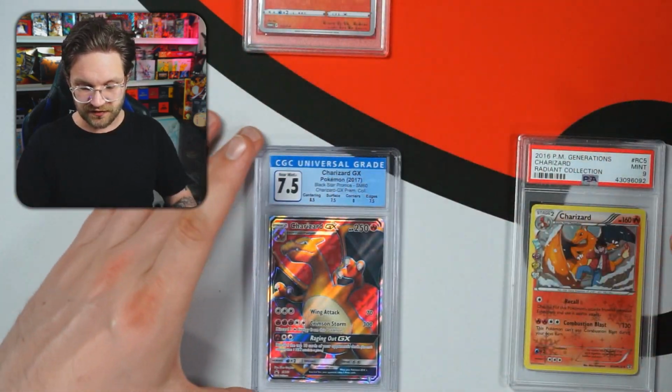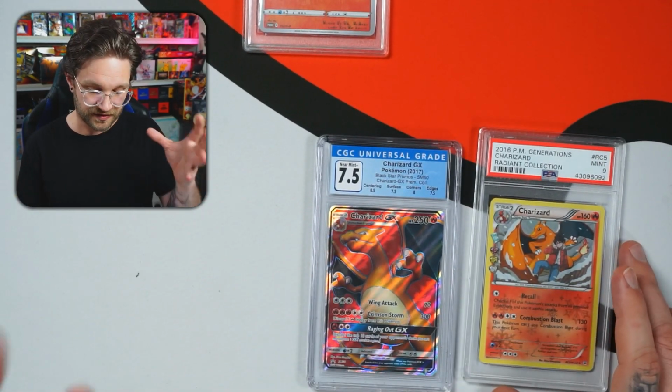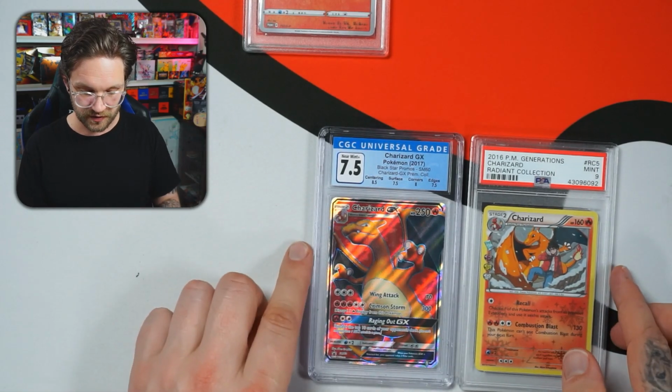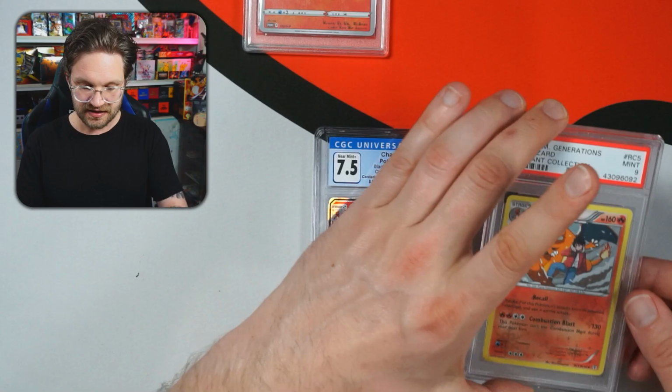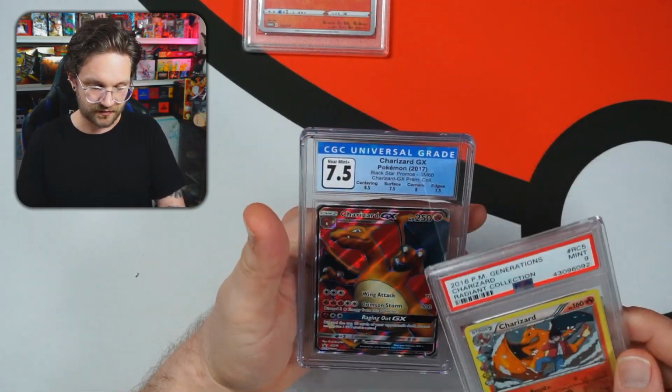But these for me are the two big ones, and obviously Beckett's is up there as well, but just on the ones we're looking at here, that's my favorite, then followed by that, then the get graded. I just think this just looks awesome.